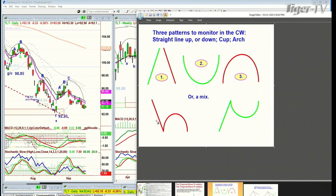You've got straight line down, and the arch formation called the dreaded H, because why? If it takes out the left side low, usually goes to peak A or B, and then takes out the left side low, it can be a very, very sharp pullback. If it goes to a peak C or D, 3 or 4 higher peaks, it means you've used up a lot of both upside and downside energy, and sometimes you start to stall quite nicely.